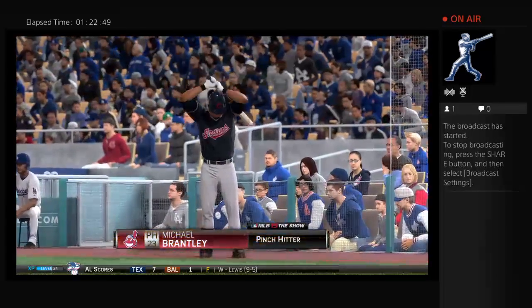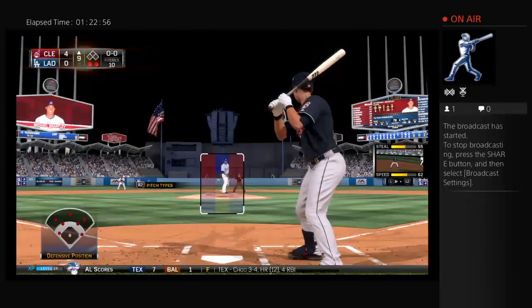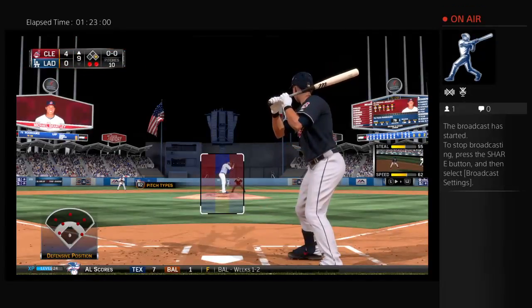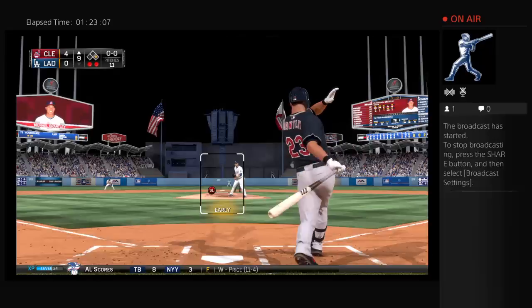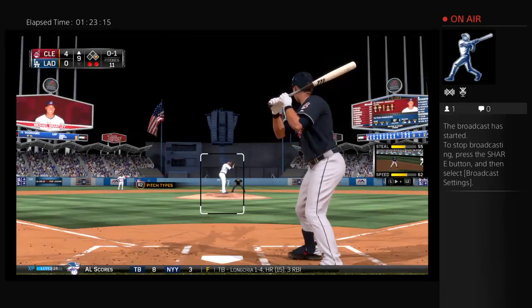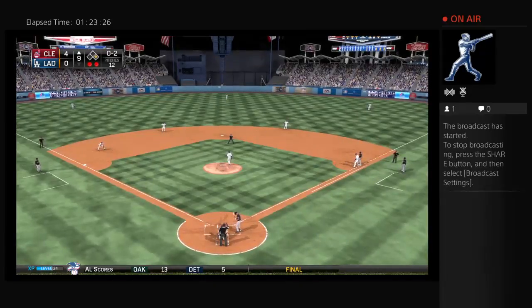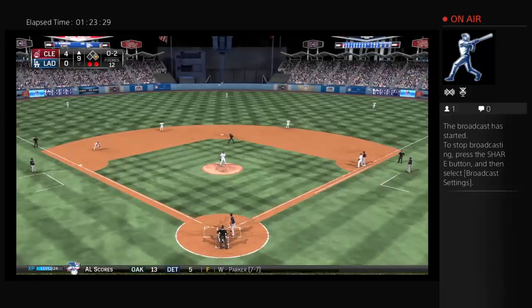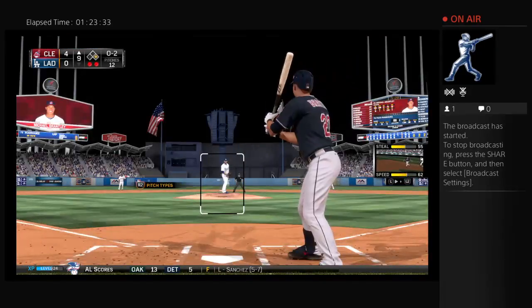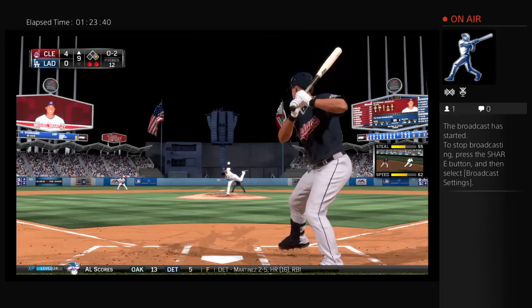Michael Brantley will look for some 2-out magic here as he'll pinch hit with 2 gone and a runner at first. Brantley. And this is fouled back and out of play. A runner on first with 2 away. Has a look, now the pitch. A lot of movement that time. It's 0-2. He's set, now the pitch. And he struck him out.